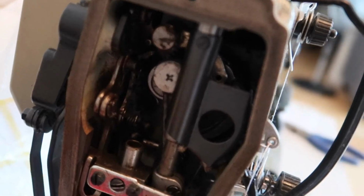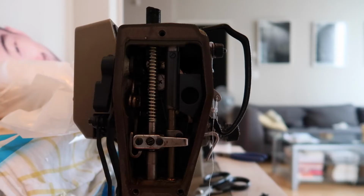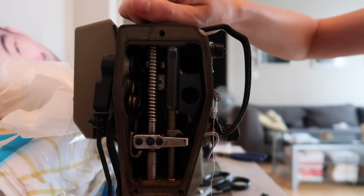I have no idea what's going on in there. I don't know what's gonna happen. I'm probably gonna do more damage than good. You guys, I figured it out.